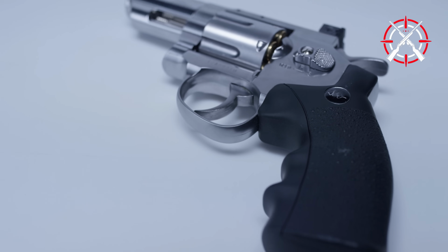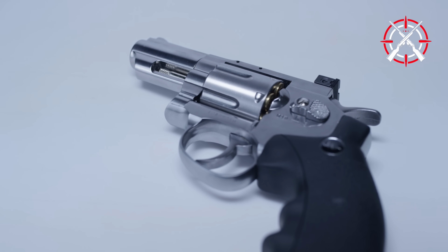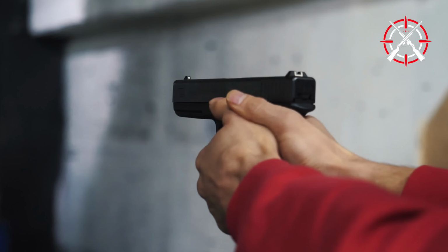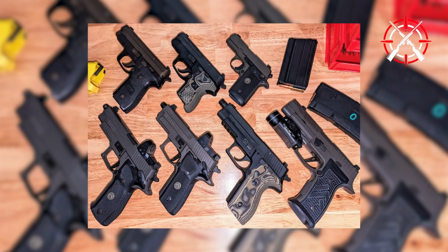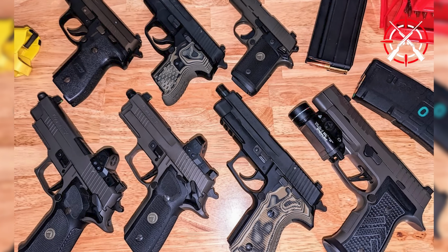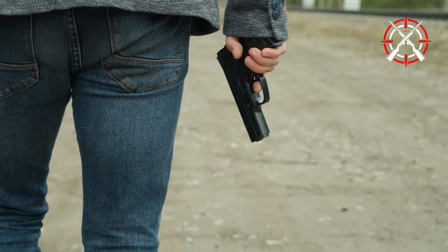In this video, we're breaking down the pocket pistols that earn their spot. Tested, trusted, and ready for real-life carry. From ultralight 380s to snappy little 9s, if it made this list, it's because it works when you need it most. Stay tuned. Your next pocket gun might be just one rank away.